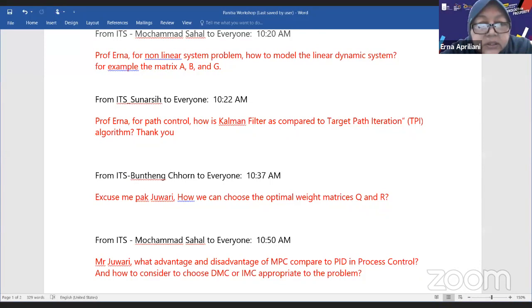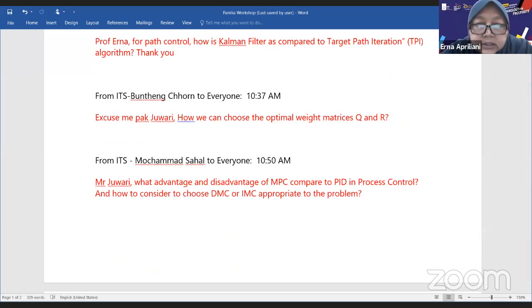Actually, in Kalman filter, we estimate the state of a stochastic system, and measurement data is necessary to increase the accuracy of the estimation result. I don't know whether in what we call target path iteration it is necessary to get measurement data or not, but determining every path is almost the same as our algorithm in this case. But the general Kalman filter and the target path iteration are different in general, but in mobile robot tracking almost the same. Thank you very much.